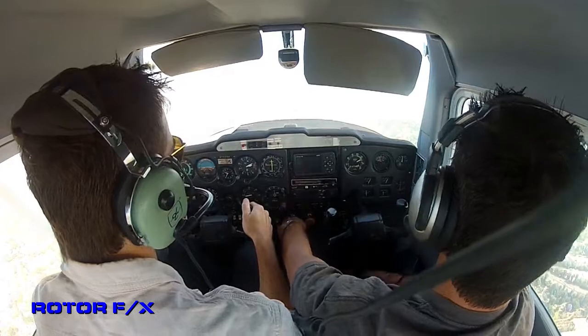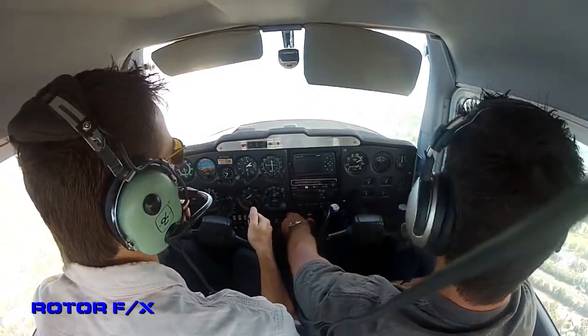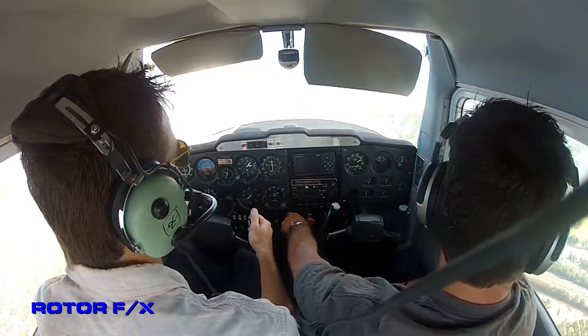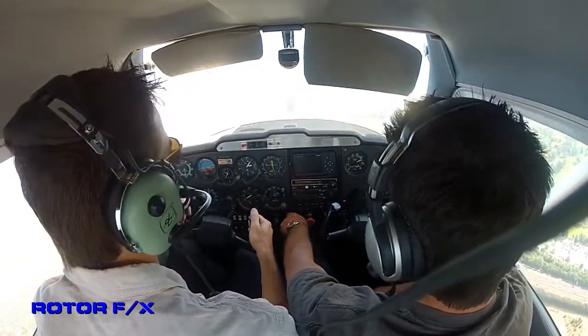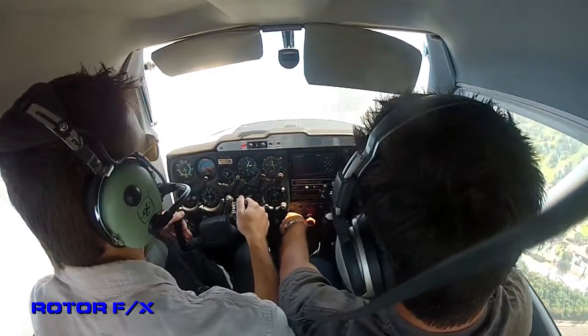Let's descend down just a little bit more. All right, we're going to head out this way now, so a little bit of right-hand turn. There you go, perfect, just like that. Snap it straight. Woohoo!